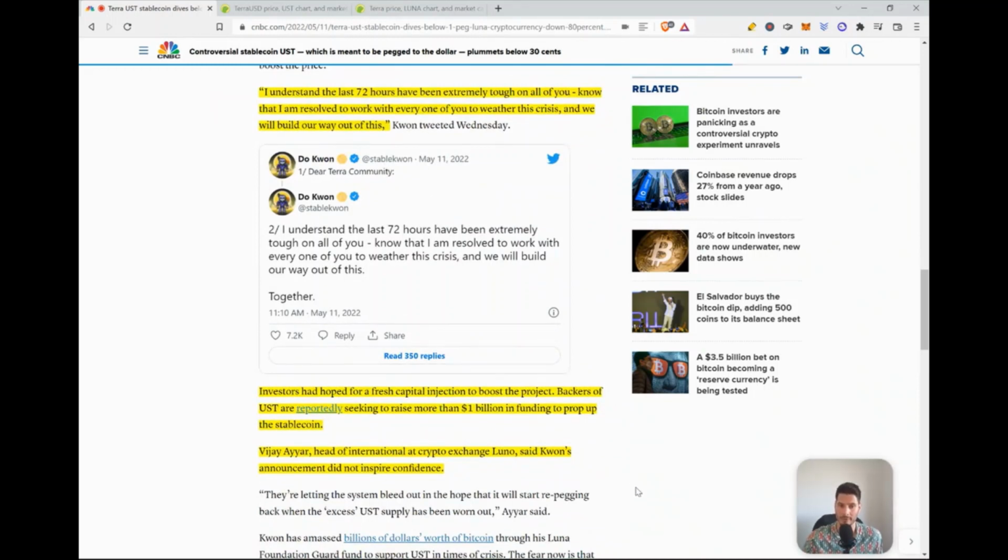Investors had hoped for a fresh capital injection to boost the project. Backers of the UST are reportedly seeking to raise more than $1 billion in funding to prop up the stablecoin. So he goes for funding from companies to help his project become stable again. Via IVR, head of internationals at crypto exchange Luna, said Quant's announcement did not inspire confidence. It doesn't inspire confidence when you're asking other people to invest in your project after you just fell, it means that you cannot resolve it by yourself.